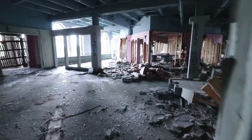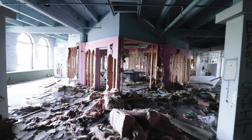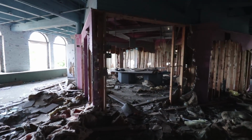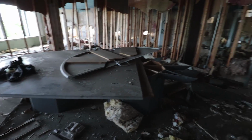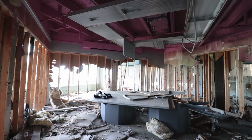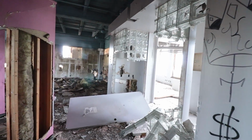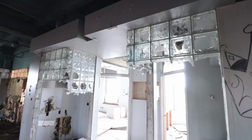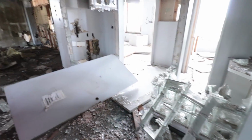Like offices. Little conference room or something in the middle here. The big table. That's a unique room actually. Wow, look at that table. Had meetings going on here probably. Nice pink walls. Welcome to 1985. Love these cubed glass walls. See them at diners and stuff.